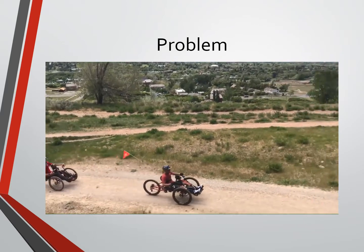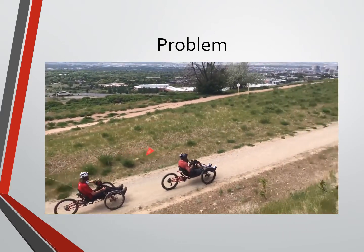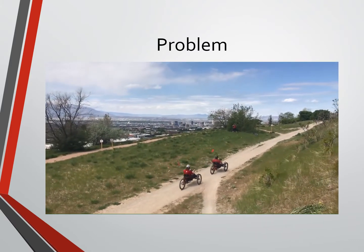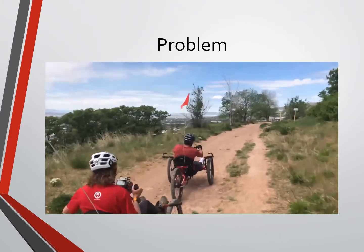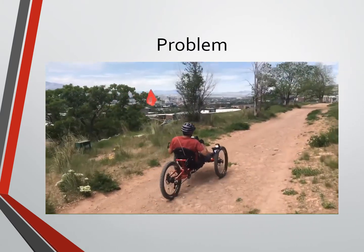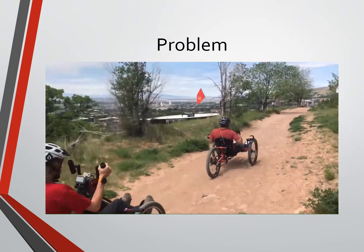Hand cycling is a popular form of exercise for people with spinal cord injuries. A hand cycle is a bicycle that is pedaled with hands instead of feet like a traditional bike. However, it is not always feasible to ride a hand cycle outside due to weather, like we had yesterday, with tons of snow or days where it's too hot.